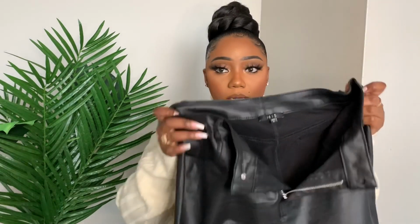And I like that on the inside, it's very soft. It's not that outside material on the inside. It's a different material. So I'm glad I got my hands on it. I'm glad I found something that's close to leather in a pant that hugs me in the right places and fits me to the T. I'm so happy. Okay, so that's all for bottoms.